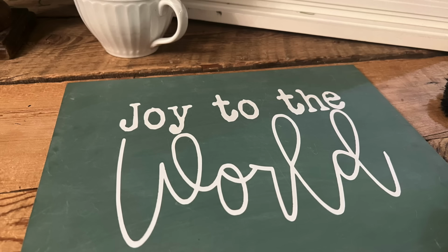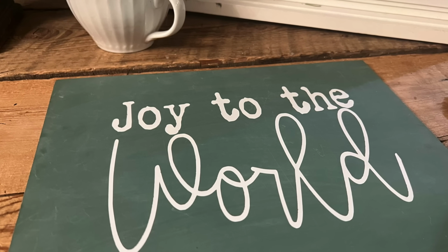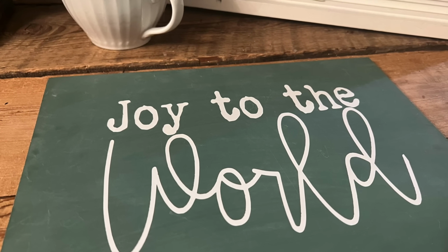So you guys, I hope we bring a little joy to your world. This vinyl decal will be in my Etsy store. You can get it in small or you can get it in large.